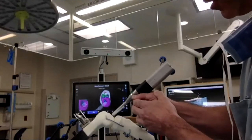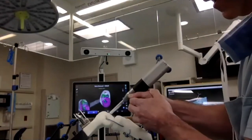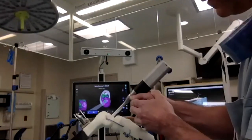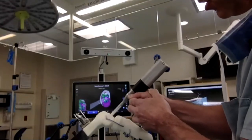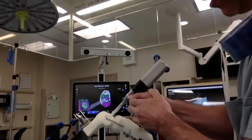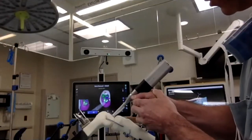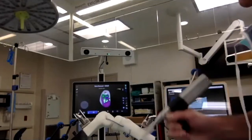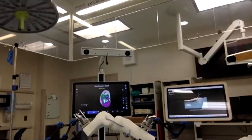Essentially with the burr, I can take away the bone that I want to take away, but I'm very safe in terms of not going too deep and just getting down to the prepared surface. So this is just an example of one of the technologies. I'm just going to walk around and show you.